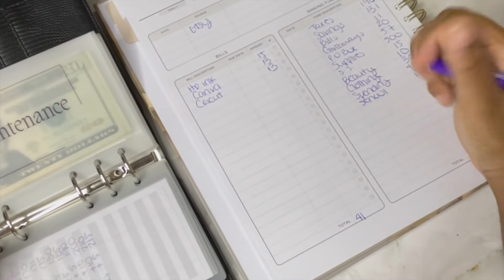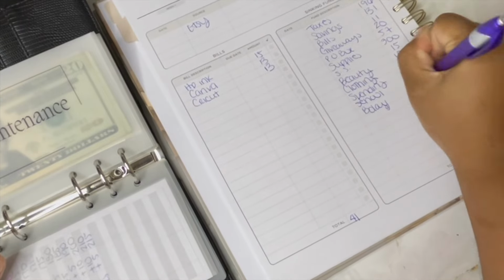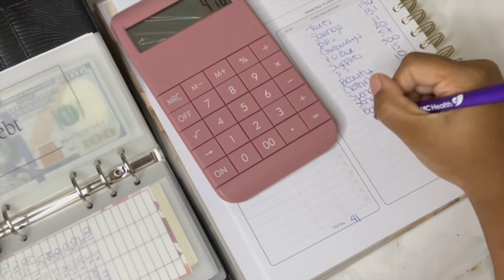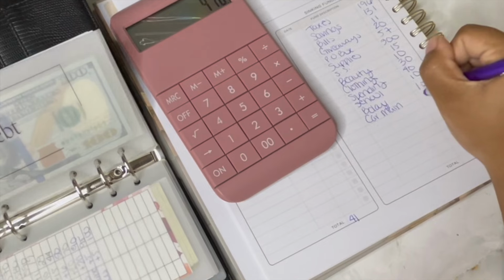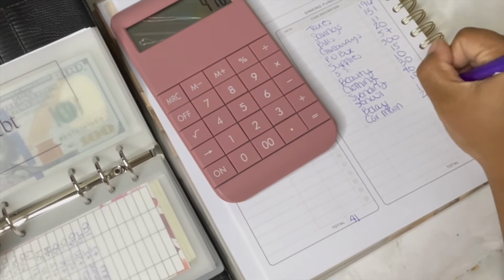Okay. Birthdays. Birthdays, I'm going to do like $10. Why do I keep putting this over there? Car maintenance. Car maintenance, I'm going to do $20.